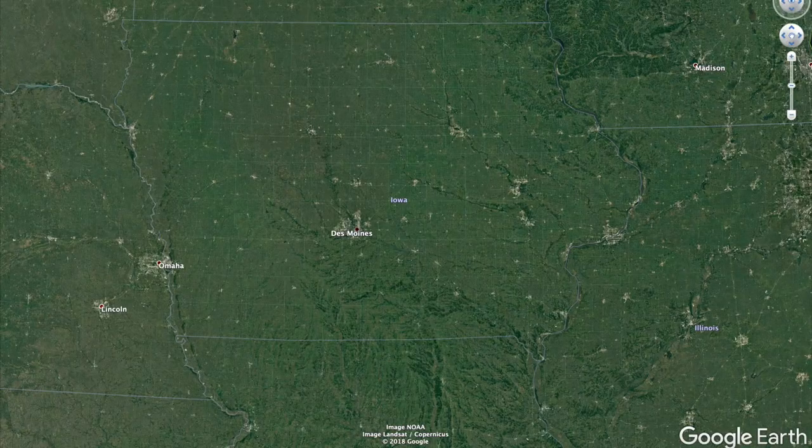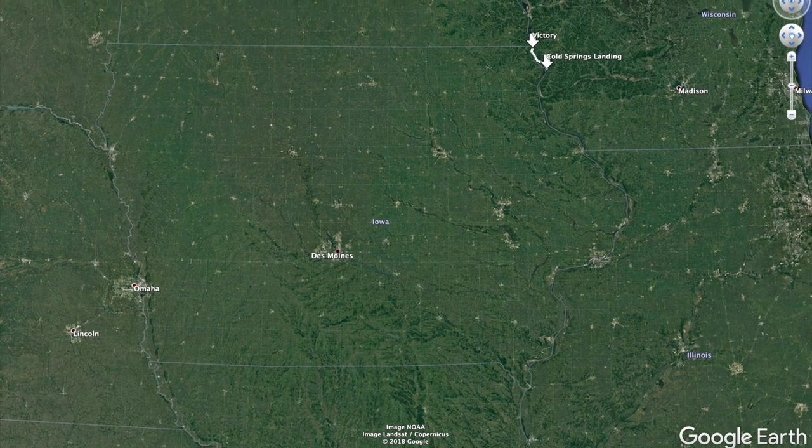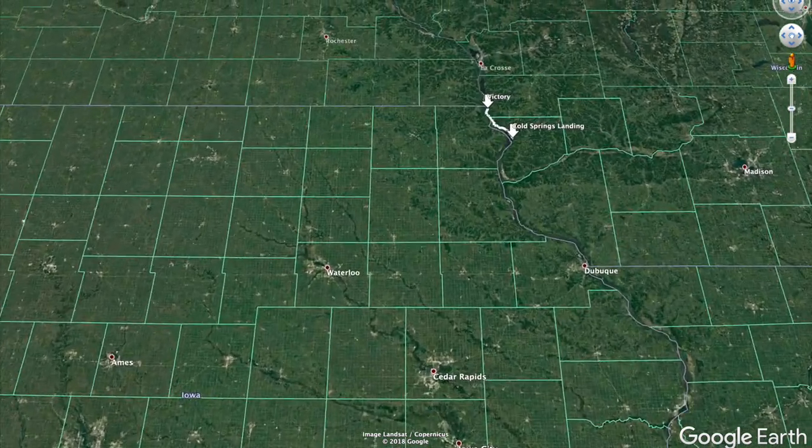Heading out on my favorite kayak trip, I think, in all of Iowa. We're doing the Upper Mississippi National Wildlife Refuge. Victory, Wisconsin is the put-in. Takeout is gonna be Cold Springs Landing, that's kind of just slightly north of Lynxville. So it should be about a 20-mile trip. Take all day.